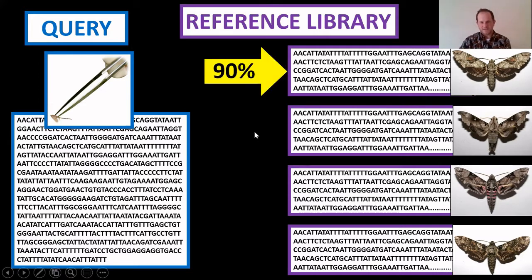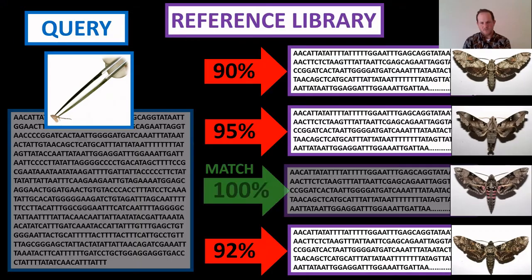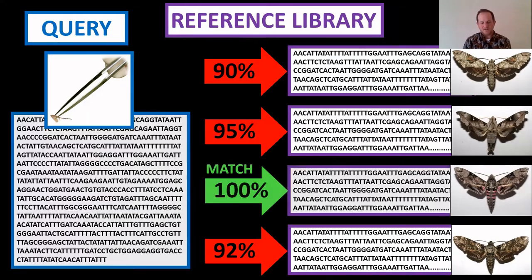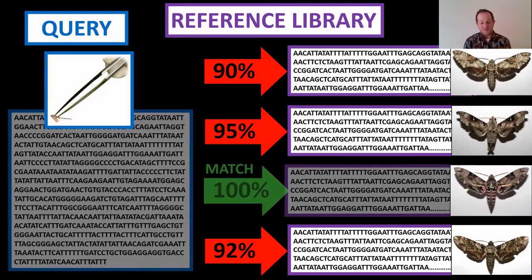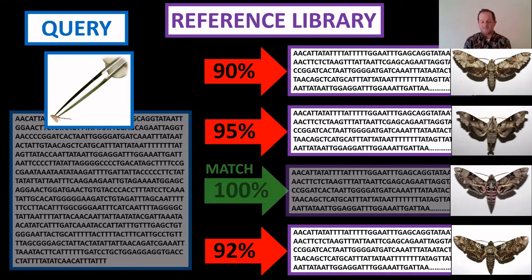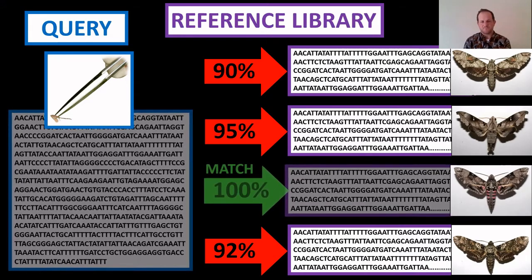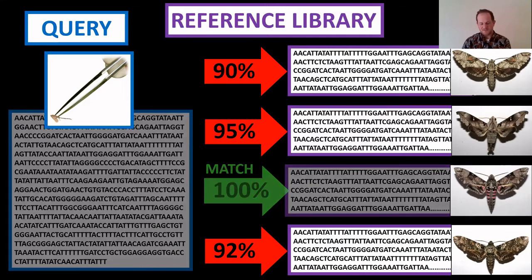So you can compare the similarity between this unknown barcode, this query, with each of the reference library barcodes, get a percentage similarity, and you're looking for a match. If the unknown barcode matches a barcode in the reference library, you can be confident that your unknown specimen is a member of that species. So there you go. That's a 100% match to this particular sphingid moth.